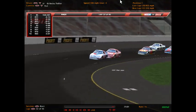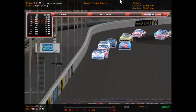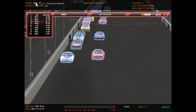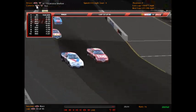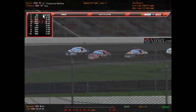This time by completes lap number 32. We'll have 13 laps to go here at New Hampshire. Shelton looks to the inside. Battle for the lead about to develop here between Tellier and Shelton as they go through the first and second turns here. Shelton looks low on the track.